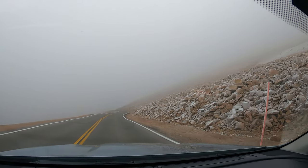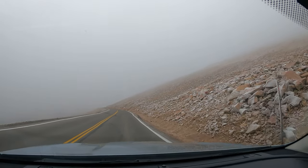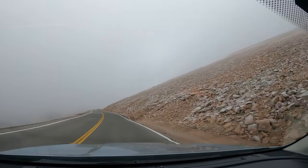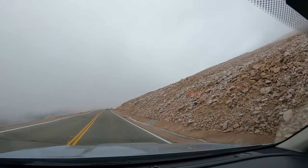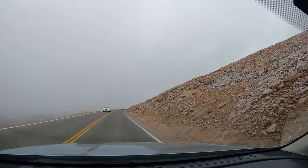Yeah, we're doing fine. Man, this is something special. I tell you, the way I was looking at the ranger in his eyes, it seems like this is kind of common. Look at all the ice over there on the side. This is super common. This is not.